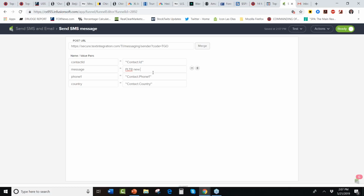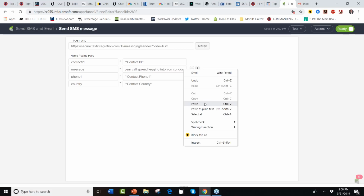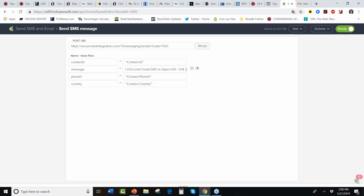PLTB new, EWZ bear call spread legging into iron condor. I'm going to paste the trade in there from the brokerage platform. It's a 13-cent credit, plus or minus a penny. I said maybe eject out of the trade if it's going against you at what? Somebody tell me. Who's one of my new members who listened to me last night?